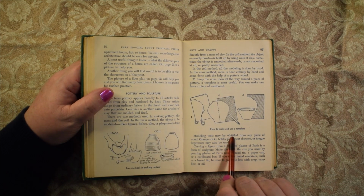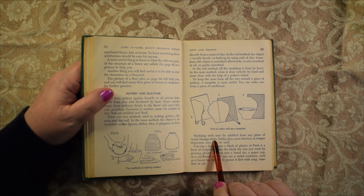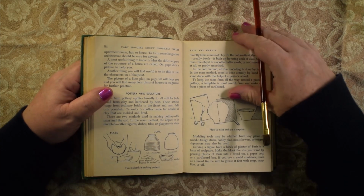Modeling tools may be whittled from any piece of wood. Orange stick, bobby pins, meat skewers, or tongue depressors may also be used.